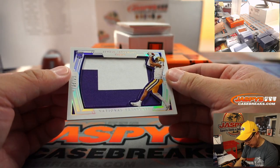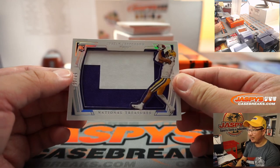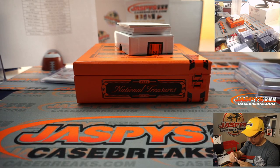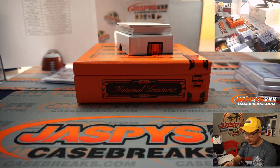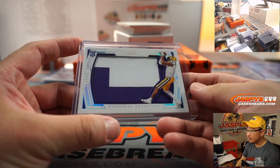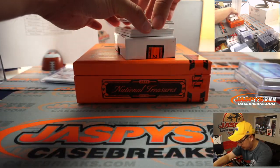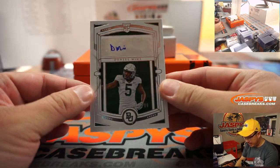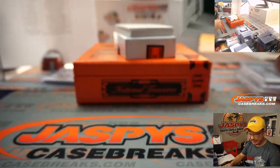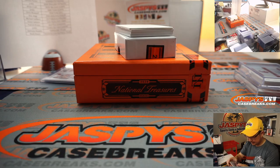Justin Jefferson, 5 out of 25, two-color jersey. That's a catch right there. He's been making a lot of catches for the Vikings. That's going to be for D. Porter. Porterhouse steak. We got Denzel Mims to 99 for the Jets. 37 out of 99 for Chris Maxwell and the Jets.